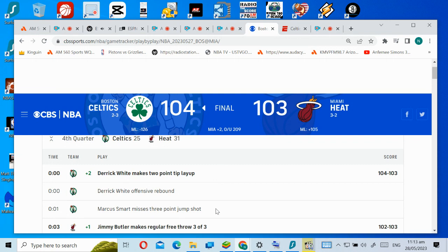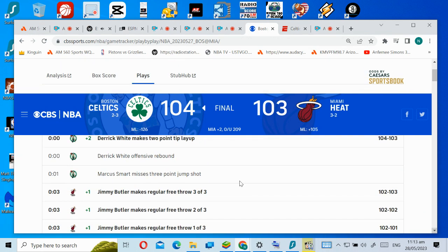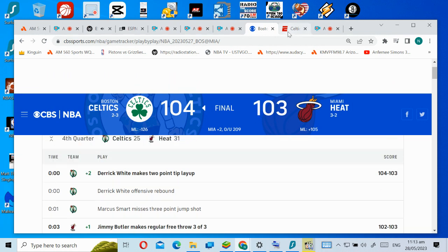Everything. I told him this morning at shoot around: be yourself. Be aggressive. If I pass it to you, shoot it. If you got to open it, go get it. Be a basketball player. We can't hold nothing back. Let all the bullets go. They took a lead in the fourth quarter. Then Jimmy Butler goes to the free throw line, knocks down 3 in a row.